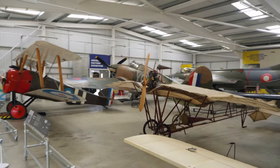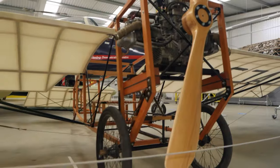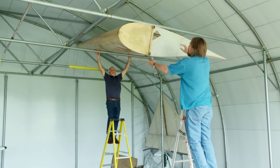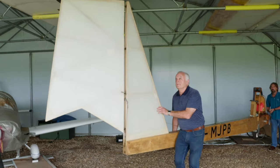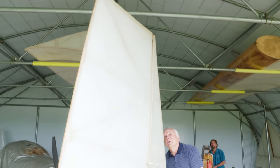It's home to some of the nation's oldest and flimsiest aircraft, piloted by pioneers who risked life and limb to get them airborne. And to this day, the museum still attracts aeronautical adventurers, like Julian Aubert. You hold it there. Okay. He has a track record of building startling and, to be honest, slightly scary planes. And his latest project is to get a Brooklands Curiosity up, up and away.